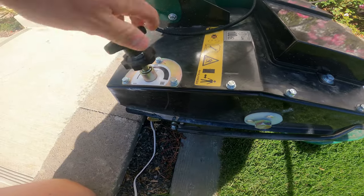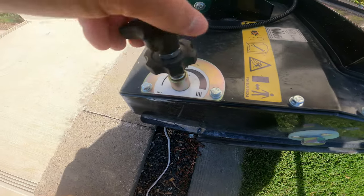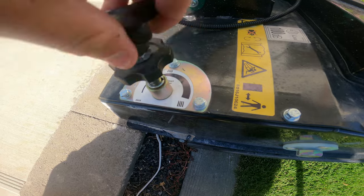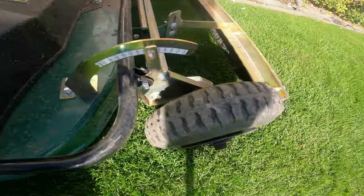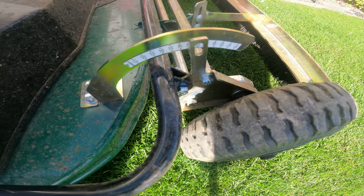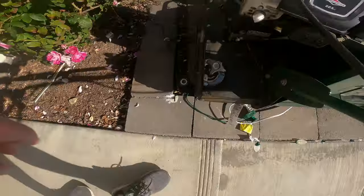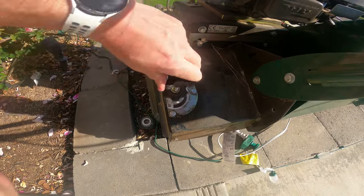All right, so to adjust the height of cut on these RM34s, you just turn these knobs. It's really convenient. You go to the left to get lower, you go to the right to get higher. As I turn that, it adjusts down on both sides. I have to do this alternately. I can't bring it all the way down just on one side first. You've got a knob for both sides.